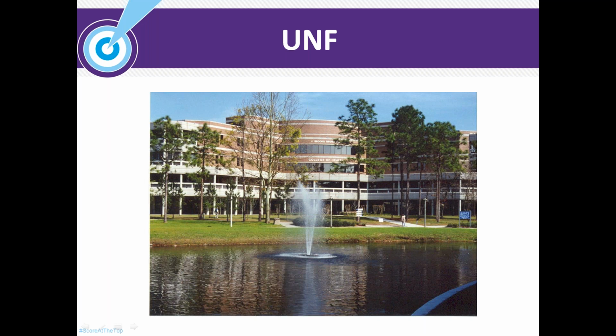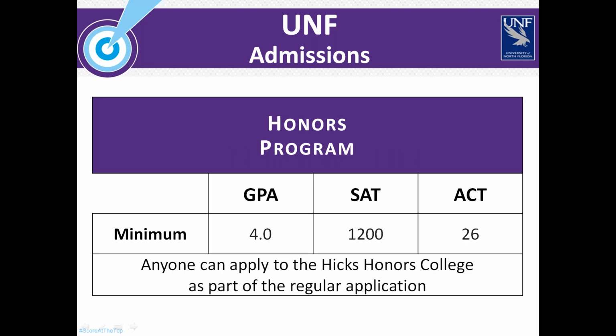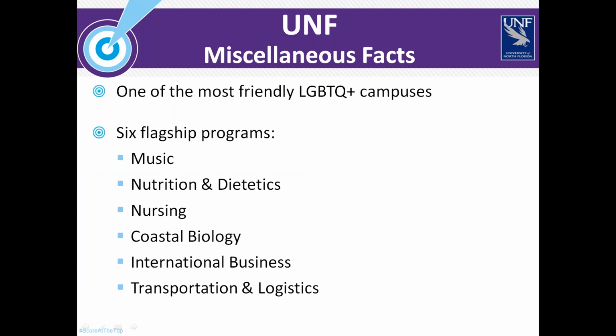Okay, let me move on to University of North Florida up in Jacksonville. I think there's a pretty huge difference between summer and fall admission here. Even SAT scores and ACT scores don't even overlap. And actually neither does GPA, so a huge difference between summer and fall. They also have an honors program that you can apply to as part of the regular application. But basically, unless you're close to these numbers, I wouldn't suggest applying.